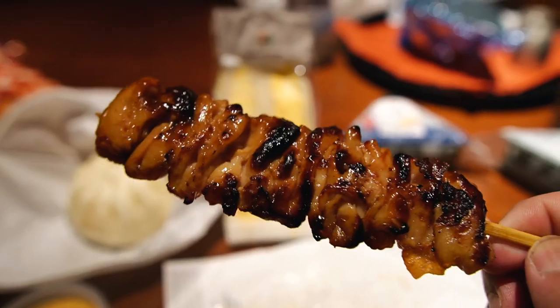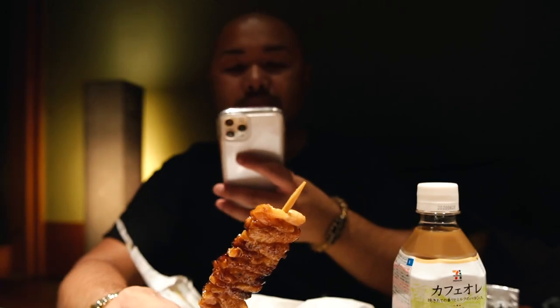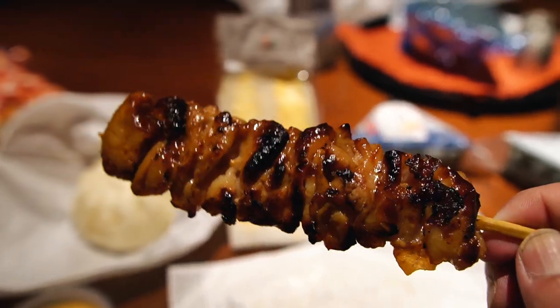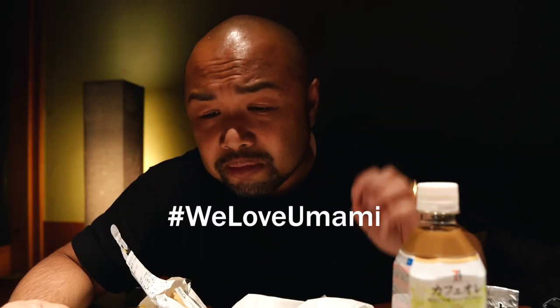Now to the chicken skin, or kawa. Wow. It has little crisps. Sorry, not burnt, but caramelized crisps. It's got so much umami in that. Hashtag we love umami. Oh man, so much flavor. Yes, super delicious. The karage skewer now.